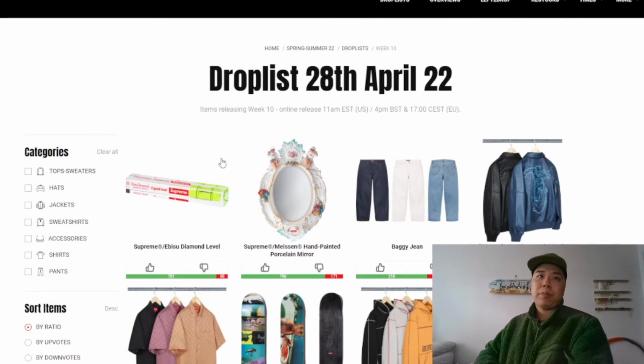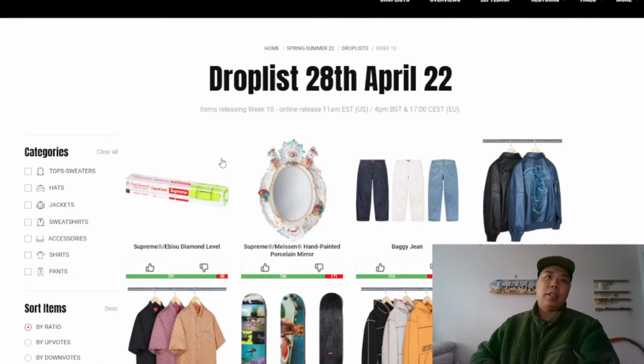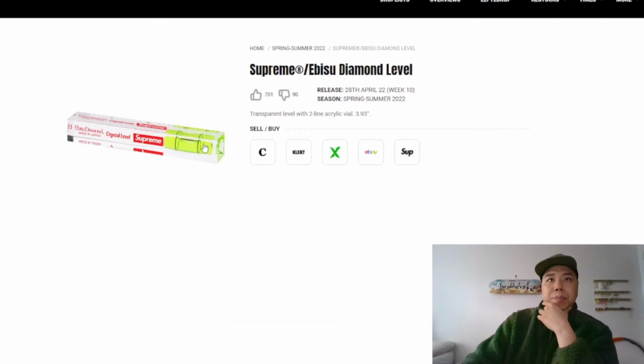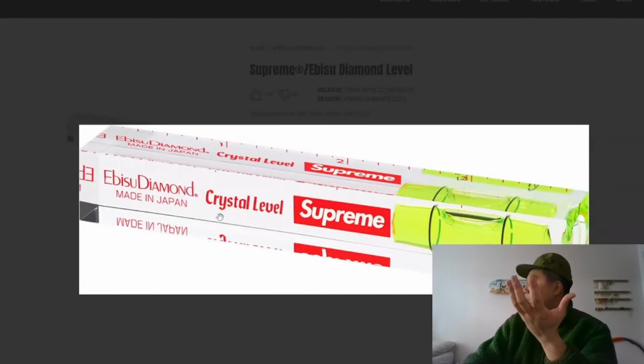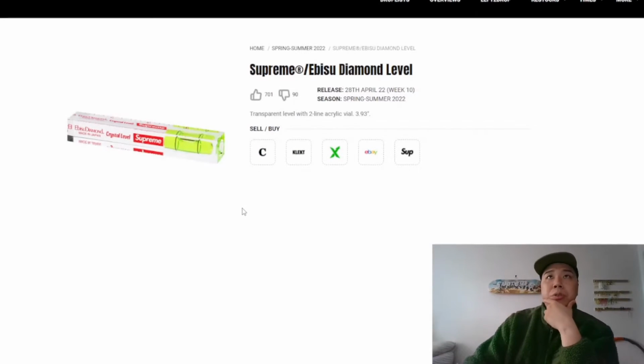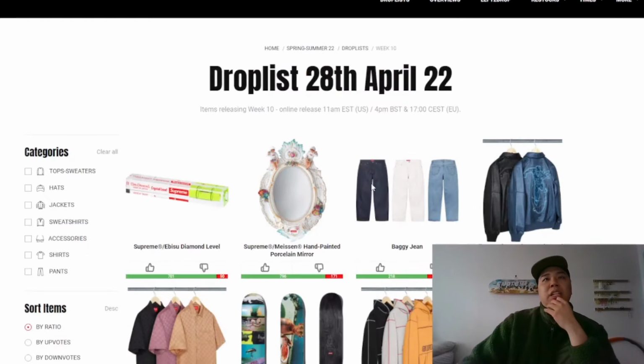The first one, as said, the diamond level thing is actually coming out this week. And the retails are set to be around £36–38. Could be a little bit cheaper, I don't know, depending on the actual sizing of it. And it's only coming in one color, so the one that I mentioned previously has the red instead of the neon green, but does look pretty clean on that.